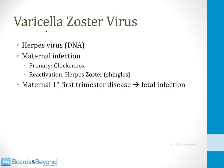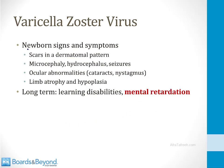Next, let's talk about the varicella-zoster virus, which is a herpes virus, a DNA virus. Maternal primary infection with this virus can cause chickenpox, and if the mother has a latent infection that reactivates, that can cause herpes zoster or shingles. And if the mother develops a primary infection during the first trimester of pregnancy, that is what can be passed to the fetus and cause fetal infection. If the mother develops primary infection in the first trimester and passes it to the baby, the baby can be born with some of the signs and symptoms shown on the slide here.